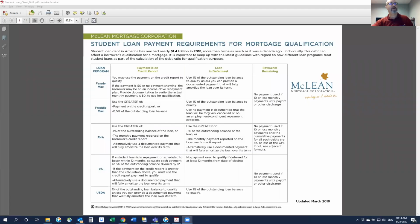So I'm going to share with you today how the different agencies look at student loans and what calculation they force us to use, so that when you come and talk to me or another loan officer, you have a pretty good idea of what student loans are going to be required. So in order to make that happen, I'm going to go ahead and share my screen so that you can see the information firsthand. Now, this is information that we put together in-house over at McLean Mortgage, which is where I'm at as far as a lender.